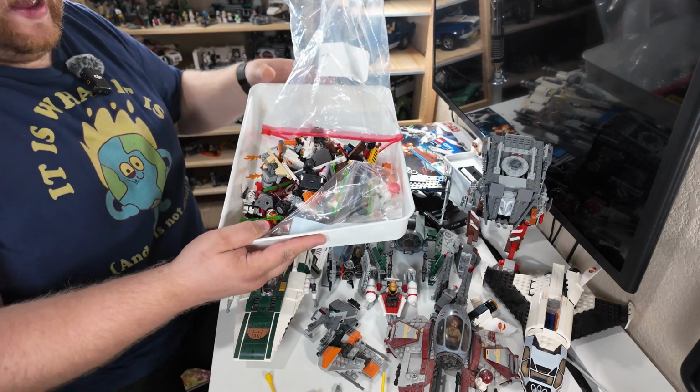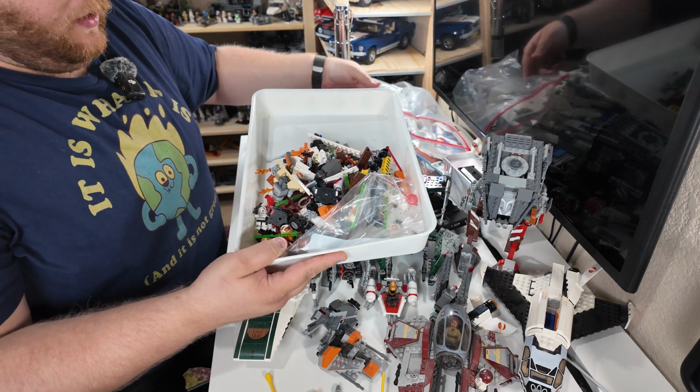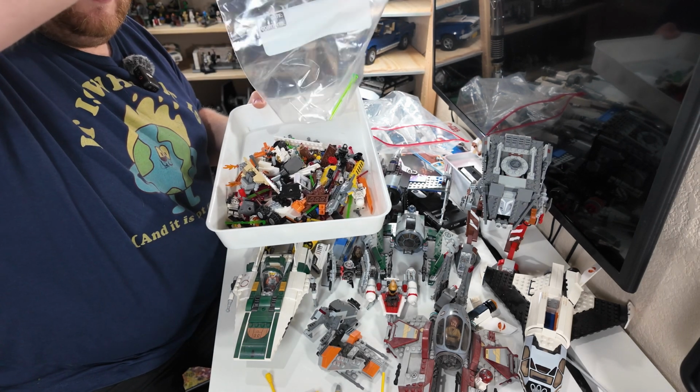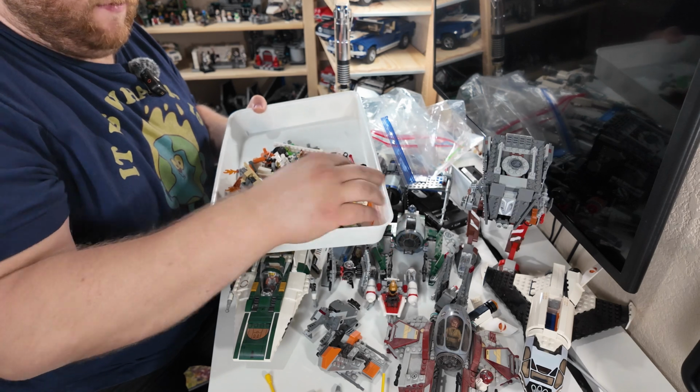Holy cow. Wow, everybody. Okay, so there's another bag with some small parts. Looks like the missing laser cannons that I have. We have a BB unit.